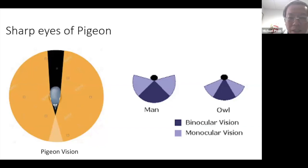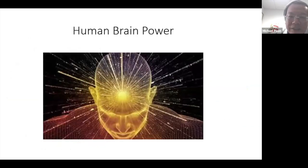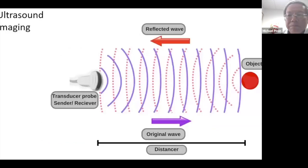But what makes man so superior is our brain. And this is really the subject of today's talk: how our brain makes up for the apparent weakness of our vision and a lot of physical activity. Humans are actually not very good compared to the other animals, but our brain is far, far superior.